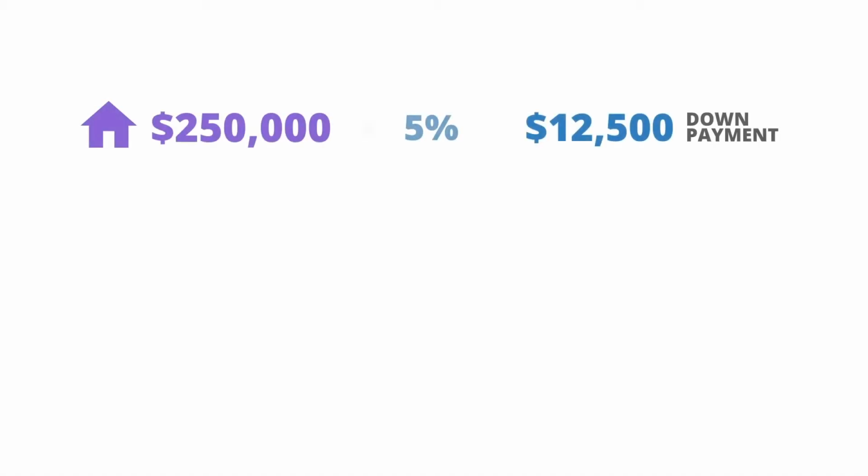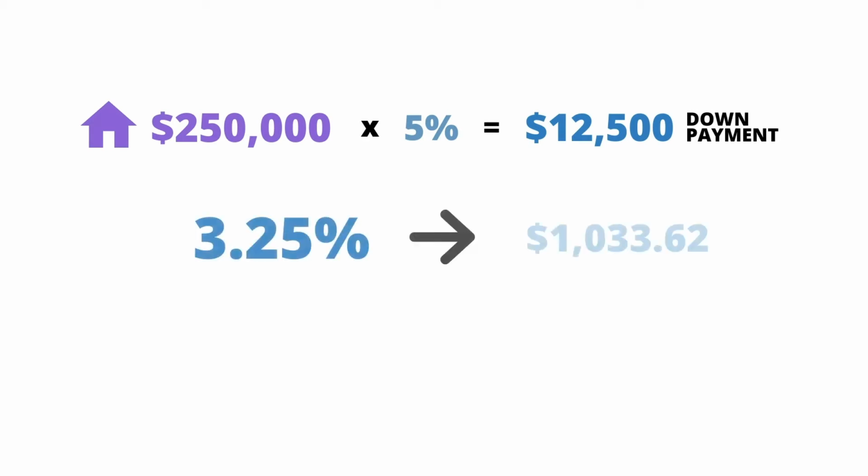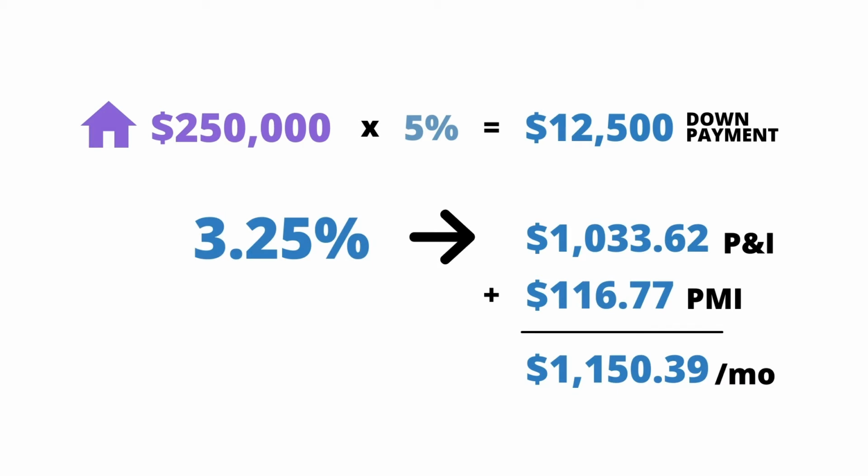Now keep in mind that interest rates and PMI rates fluctuate and will vary based on factors such as your credit score. So these numbers are really just for the purpose of an illustration. Let's assume that you're purchasing a home for $250,000 and you're trying to decide between putting 5% down or 20% down. If you put down 5%, which would be $12,500, your interest rate in this example would be 3.25%. And this would result in a monthly principal and interest payment of $1,033.62.